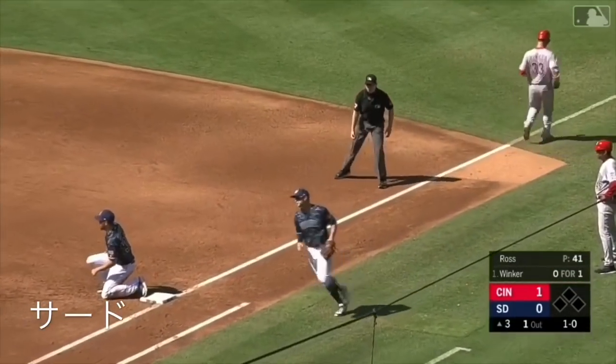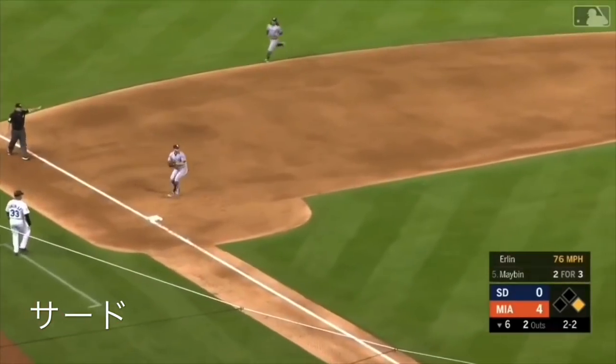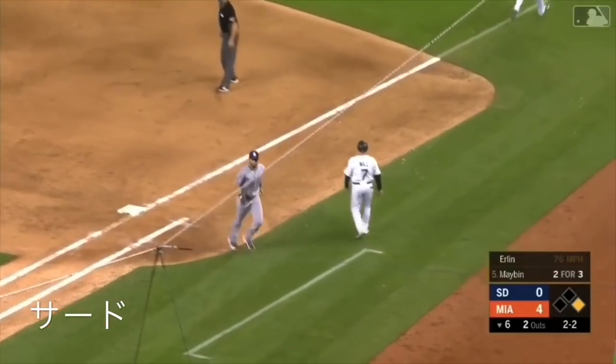Get your adrenaline going. 2-2 pitch, runner goes, and it is chopped towards third. Spangenberg just into the game. His throw is low, but dug out by Hosmer on the other side.